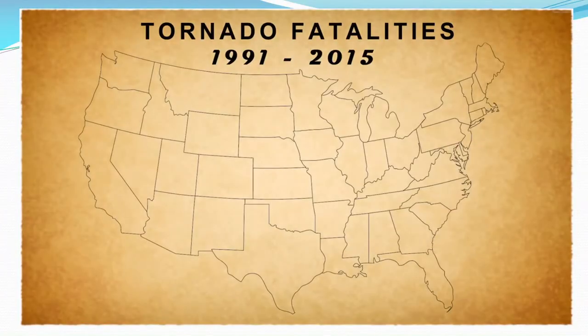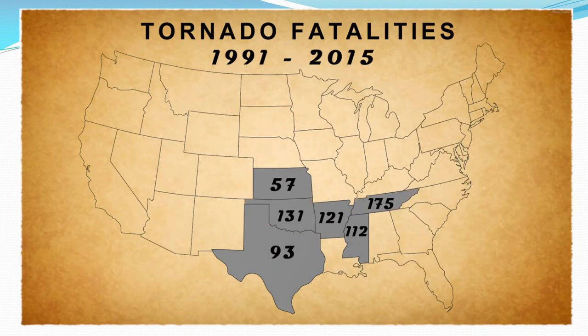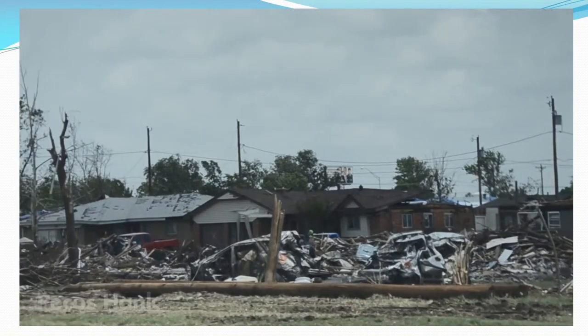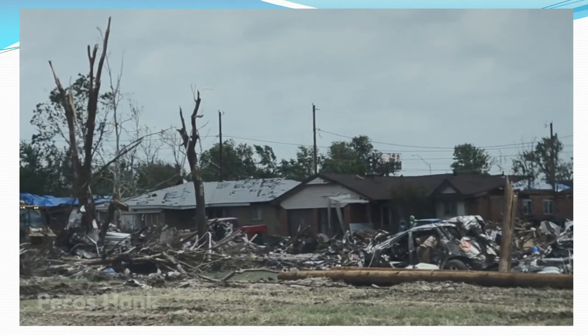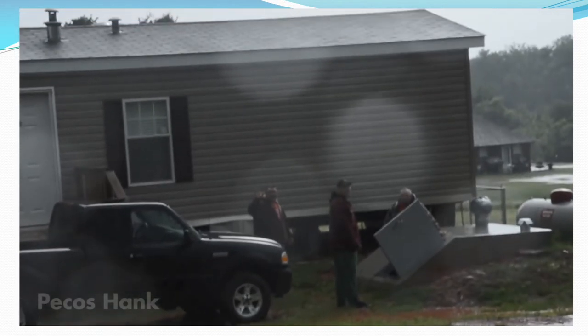In the last 25 years, Kansas has had only 57 tornado-related fatalities. That's just above 2 per year. Texas has had only 93, Mississippi 112, Arkansas 121, Oklahoma 131. Tennessee has had 175, Missouri 243, and Alabama leads this stat with 380, almost triple that of Oklahoma. But it only takes one worst-case scenario to tip the scales toward another state. On average, about 60 people are killed by tornadoes in the USA per year.